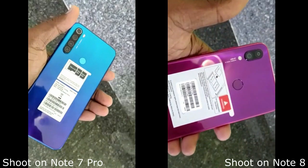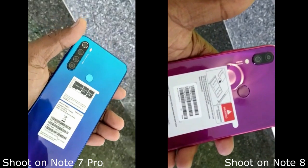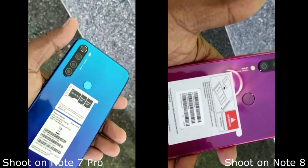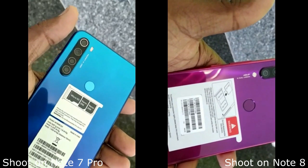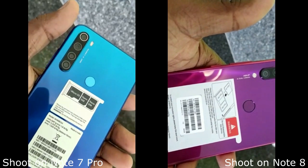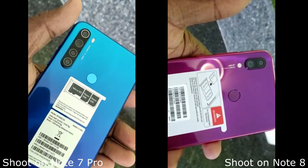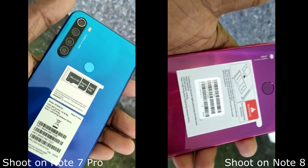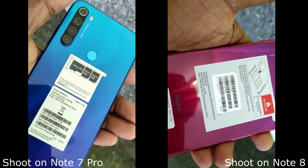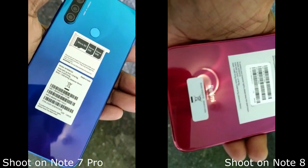To begin with the differences, we first compare the processor. In the Redmi Note 8 you will get the Snapdragon 665 processor, whereas in the Redmi Note 7 Pro you will get the Snapdragon 675 processor. This 675 processor is faster and better than the 665 Snapdragon. So clearly the winner is the Redmi Note 7 Pro in terms of processing.